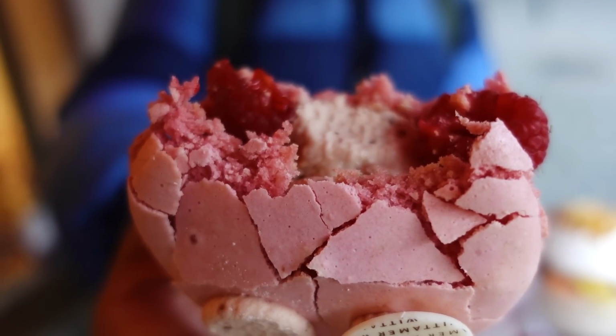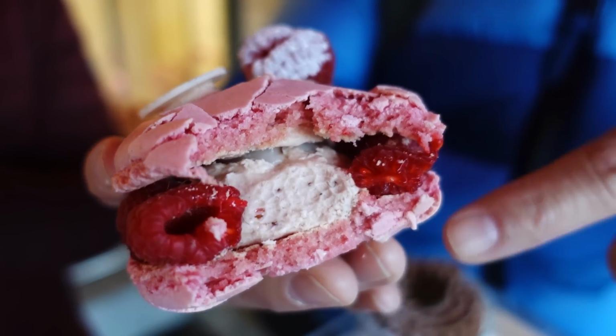Itadakimasu. Oh, wow. It's a cake, but because of the fresh raspberries, it's very fresh and the raspberries are juicy. And it goes really well with the fragrant rose aroma. It's very aromatic as well, and the texture of the macaron is perfect.